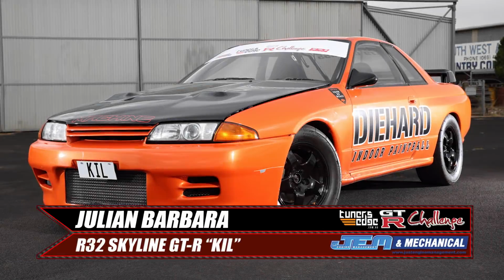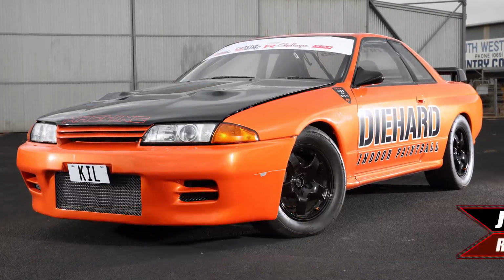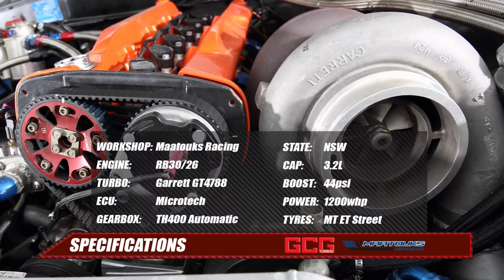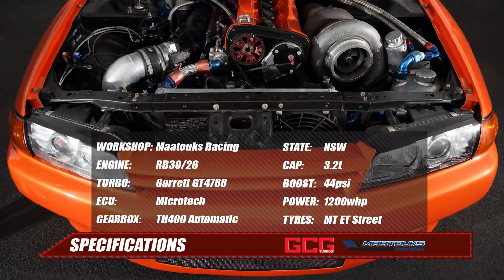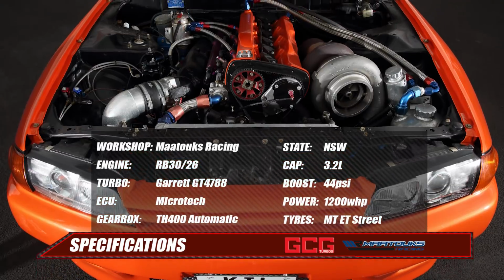Now, in this episode, we're going to take a look at the remaining cars in the Just Engine Management 10-second Club. A car we were happy to see out of the shed and back in action was Julian's R32 GTR. Sporting an old-school Garrett GT47 on the Matux Racing built RB3026, the combo still makes well over 1,000 horsepower.